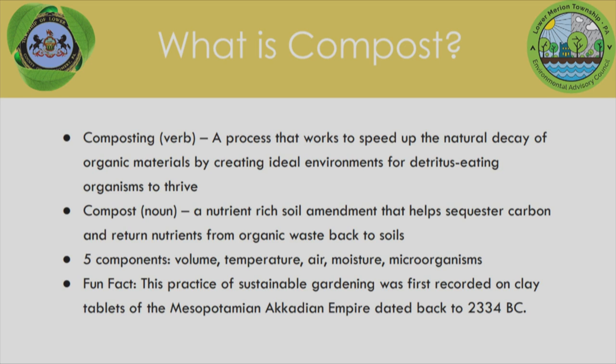That's a big one. But the cool thing is, there are clay tablets recorded from the Mesopotamian Akkadian Empire dating back to 2334 BC, showing sustainable gardening methods, including composting. So it has been around forever. George Washington and Thomas Jefferson journaled extensively because they were farmers and they were always trying to create healthier soils, to create better yields. So composting is not a new idea, but perhaps our approach to it is new.